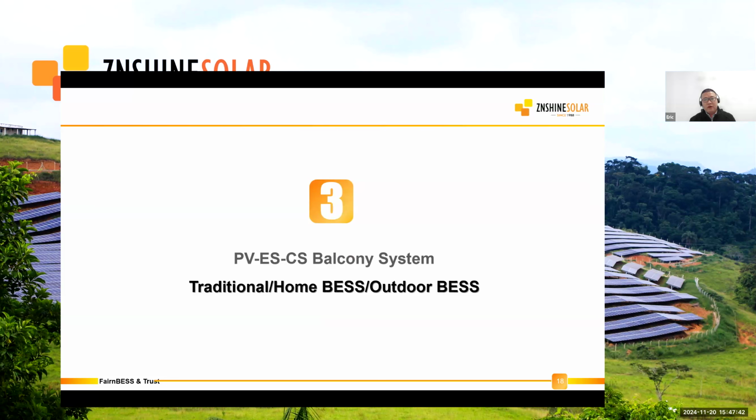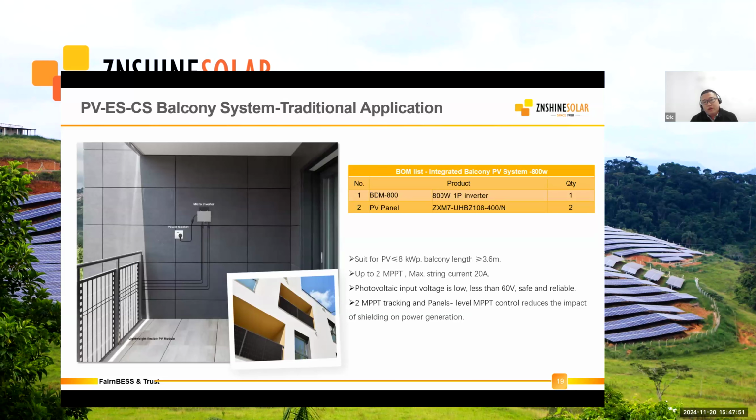And the next are some details of our balcony system. We also have 3 kinds of choices. The first one will use the 800 watt micro inverter. The key point is this inverter also is a hybrid. The traditional one is very simple, just the inverter and the flexible panels. As you know, based on the special regulation of the German market, the customers don't need to apply with the government, and they can DIY the low power system by themselves.